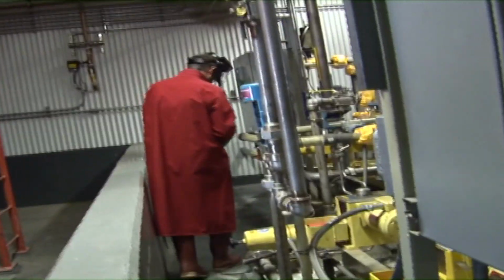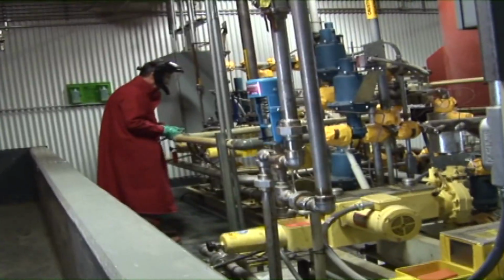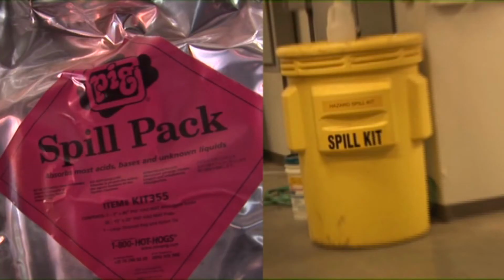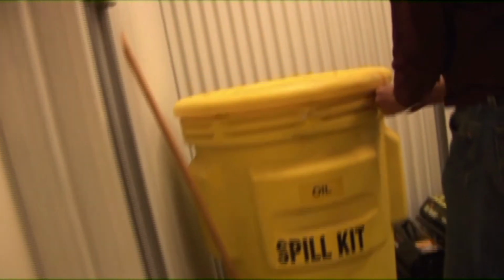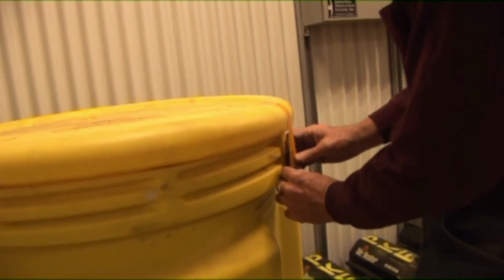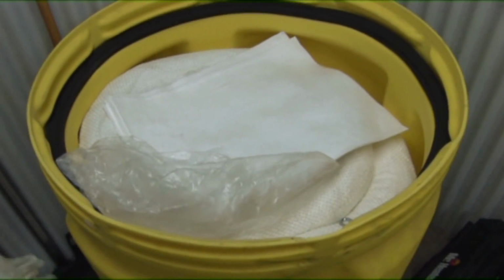KE maintains cleanup materials for spills. The materials are kept in large yellow overpacked drums and scattered throughout the plants. The overpacks contain pads, socks, booms, gloves, goggles, and disposable overalls for use during a spill event.